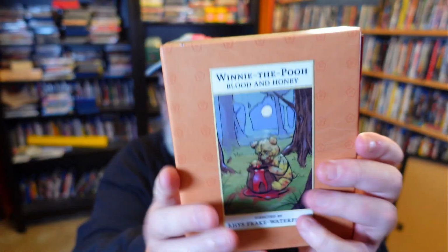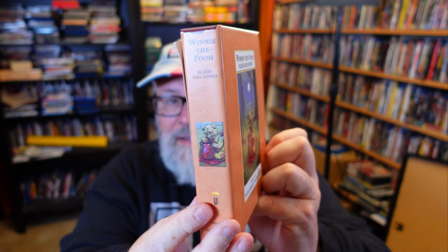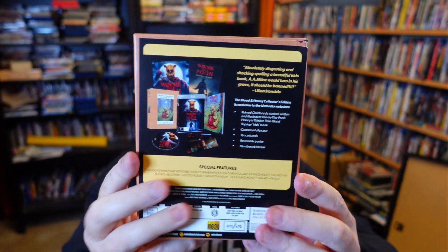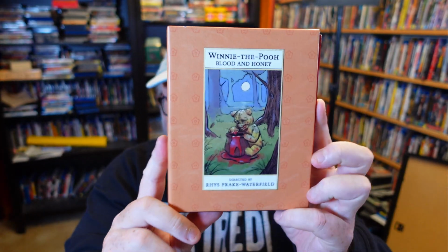But again, that's a nice package. That is lovely that they've put it out in the shape of a children's book, kind of rubbing the people's noses in the fact that they hate the fact that Winnie the Pooh is like this. Now, this one is, as I believe, sold out. I've got 72 of 670 copies of this. It's a collector's issue. But you can get the Blu-ray itself.